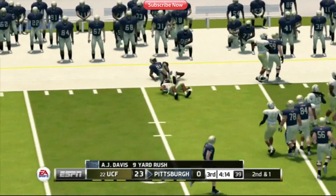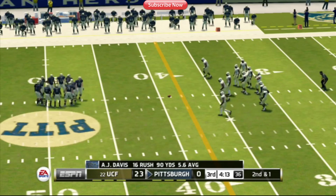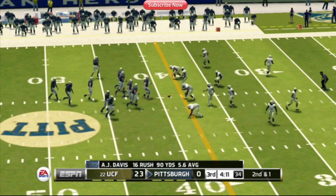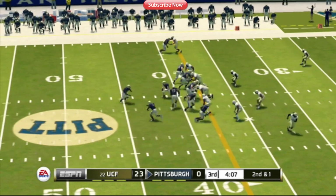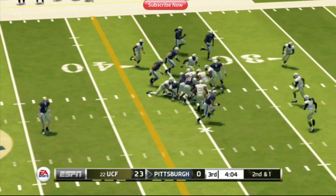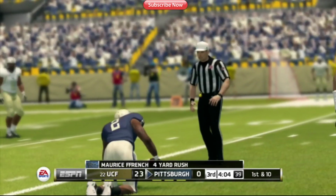Gets hit out of bounds at about the 39-yard line. Short yardage situation here. Second down and one. Takes it up the middle for a nice run.